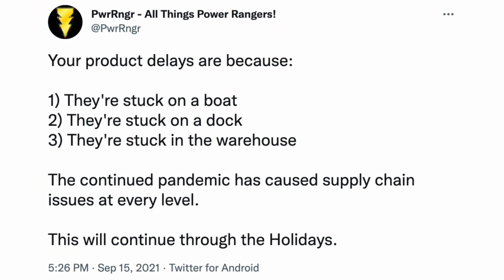I get why they're happening. In fact, ProRanger.com put out a really nice tweet to tell people that obviously the pandemic is causing lots of shipping problems. And if you're wondering where all this stuff is, pretty much all of it's been manufactured already. That's not the problem. They summed it up perfectly, that your package or your figures are either stuck on a boat, on a dock, or in a warehouse, because there are problems all over the place.